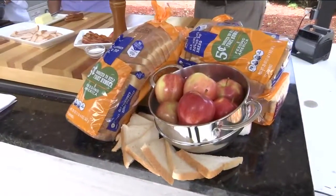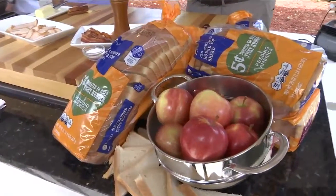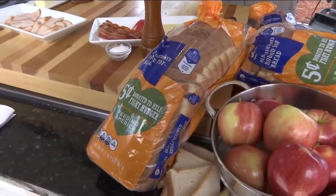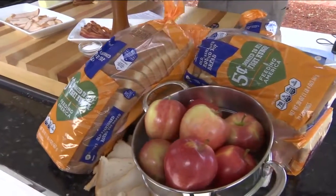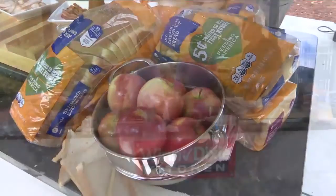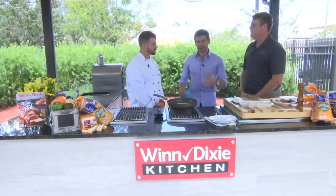In honor of Hunger Awareness Month, customers are invited to join the Winn-Dixie Foundation and Feeding America in the fight against hunger by making a donation at their local Winn-Dixie store from now through September 26th. 100% of all funds raised will be donated to the fight against hunger. That's amazing. And right now, our community really needs it, especially after what happened here with Hurricane Irma.